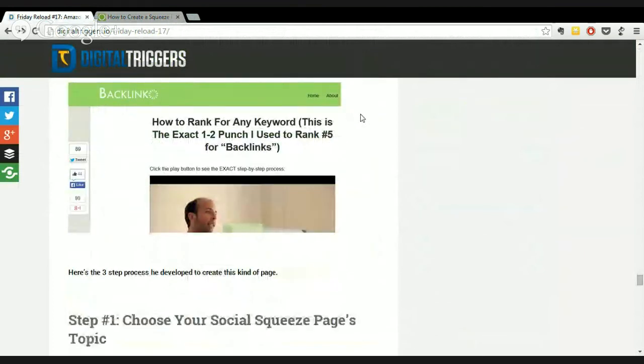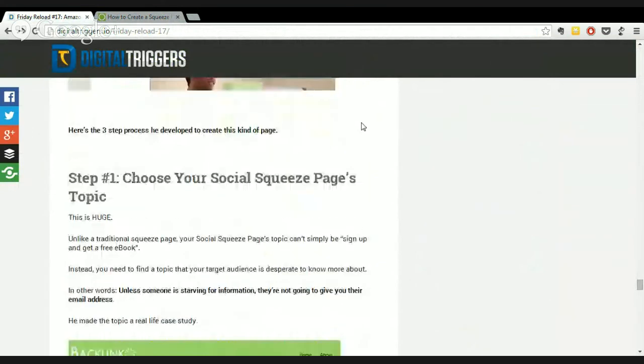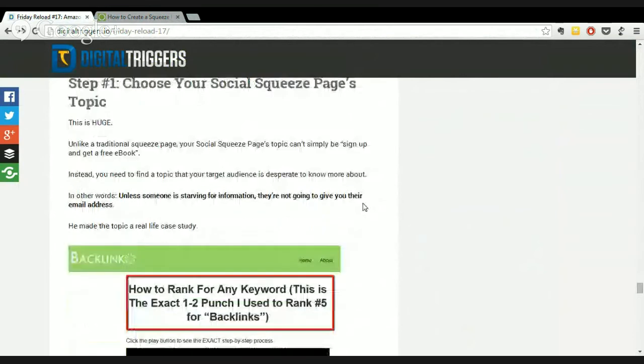So here's a 3-step process that he developed to create this kind of page. I gotta say, I do like it. Step 1, choose your social squeeze page's topic. Now he says this is huge. Unlike a traditional squeeze page, your social squeeze page's topic can't simply be sign up and get a free ebook. Instead, you need to find a topic that your target audience is desperate to know more about. In other words, unless someone is starving for information, they're not going to give you their email address.